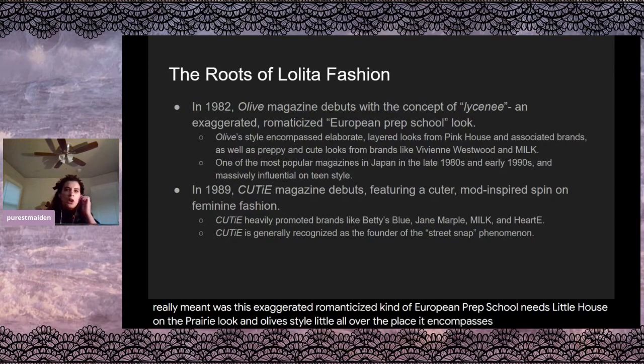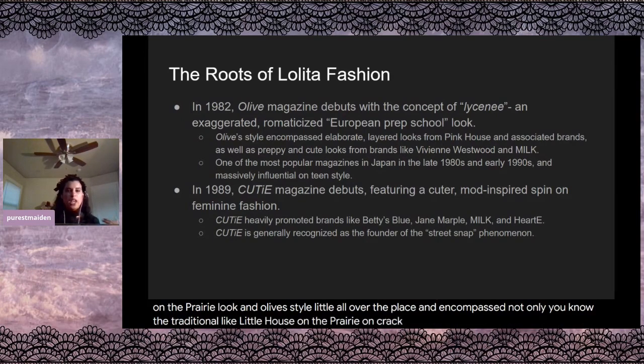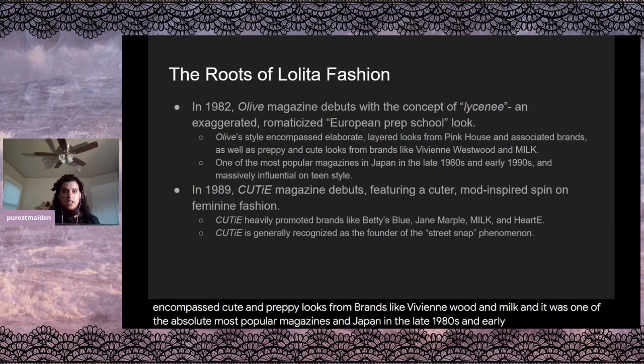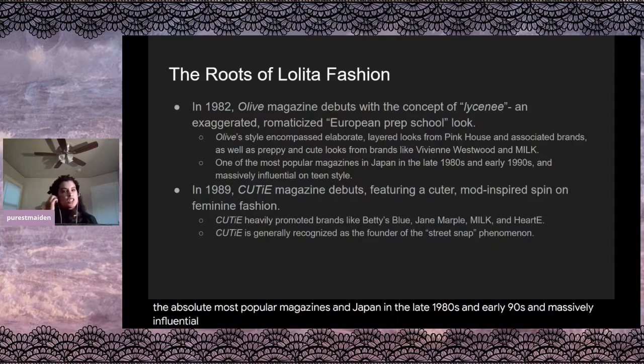It encompassed not only the traditional Little House on the Prairie on crack, Natural K type layered pieces, but also cute and preppy looks from brands like Vivienne Westwood and Milk. It was one of the most popular magazines in Japan in the late 1980s and early 90s, and massively influential on teen style. And it wasn't just a style guide. It was a full-on lifestyle guide.